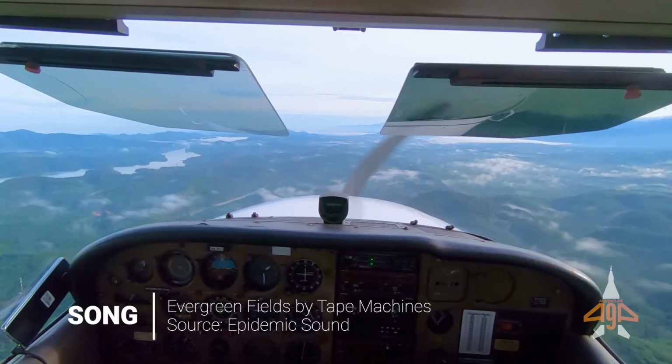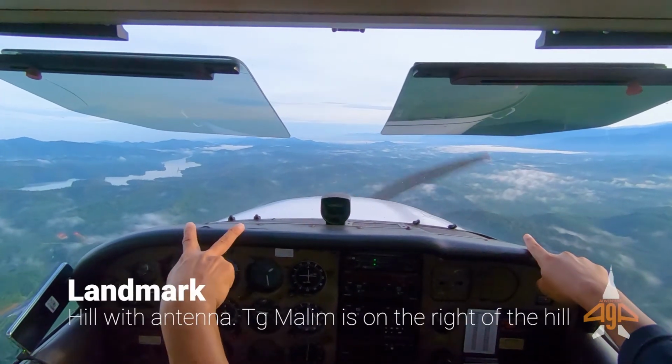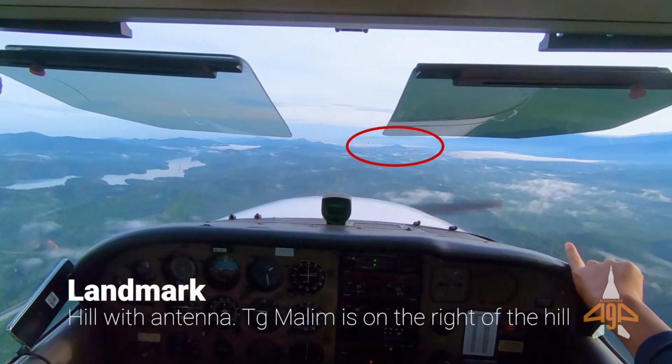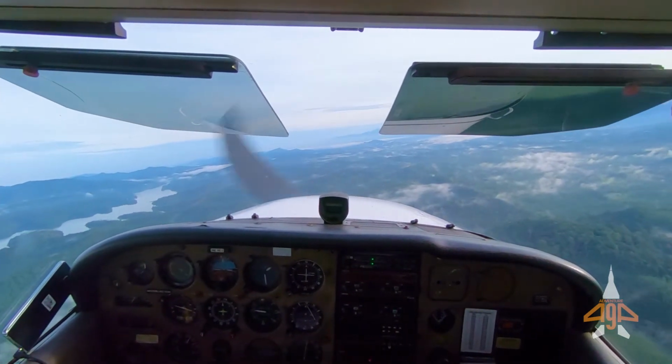Tanjung Malim, apa dia punya? Tanjung Malim, bukit tu lah. Okay, bukit tu ada antena. Ada antena kan? Tanjung Malim Town, on the right. Okay, town. So, can we go to the right? Yes. You must go to the right, on town.